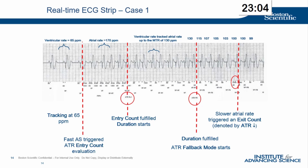This means that the pacemaker is counting up until it fulfills the entry count, which is the first step, and then we go to the second phase, the ATR duration, for 8 consecutive beat cycles. 1, 2, 3, 4, 5, 6, 7, 8. During these, the pacemaker will also be monitoring the A markers as well. So we should be sustained in an atrial tachycardia in order to take action, and the duration will be fulfilled, and start our fallback or the mode switch that we need.